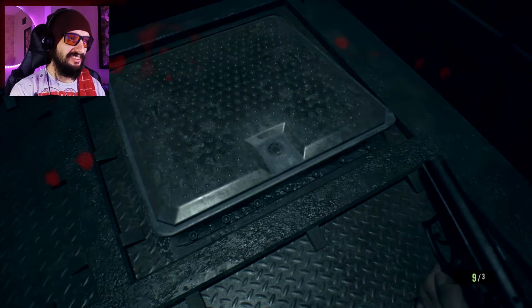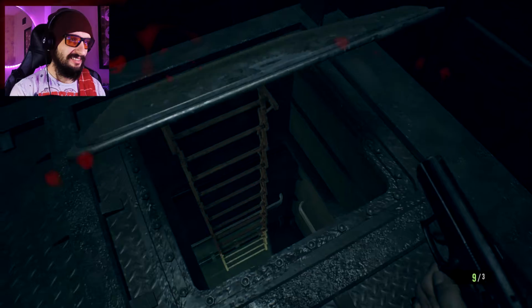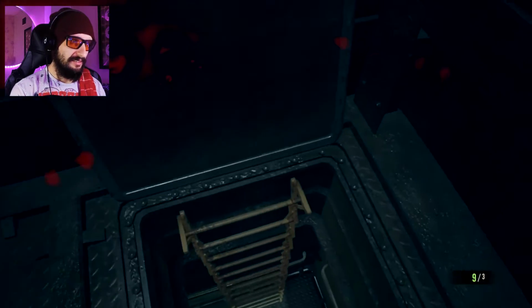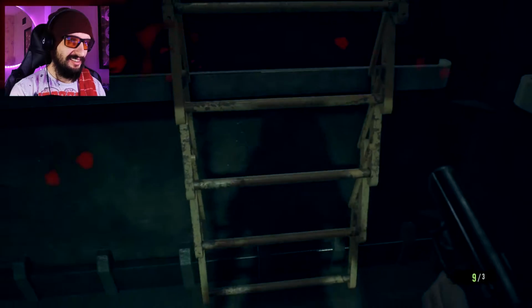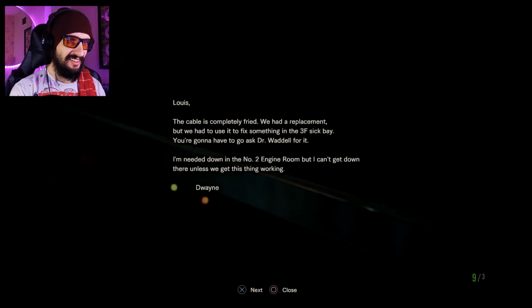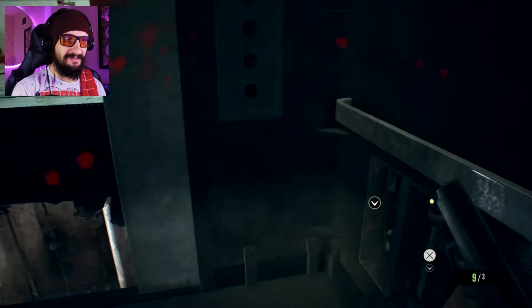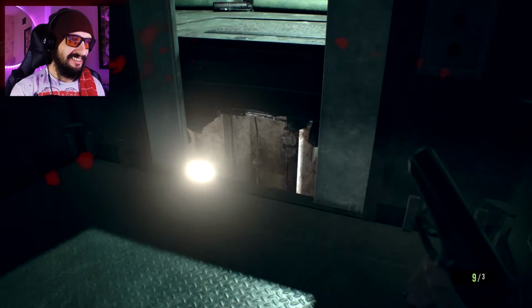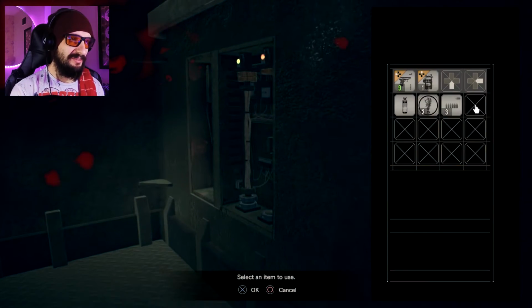Wrench! Knife wrench! Kids! Knife wrench! Down we go then. Oh no. Yeah, that sounds fine. Lewis, the cape. Okay. Right, let's do that again and hopefully nothing comes.